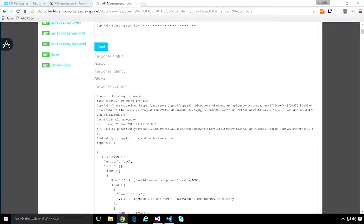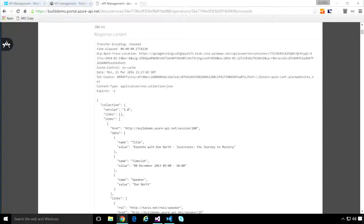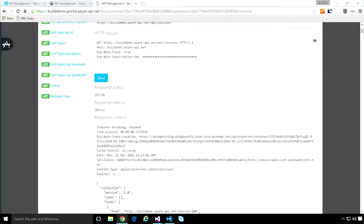So we see that the Pragma and X headers are removed as we hoped they would be. And here we have references pointing back to API management instead of the API app. So we basically achieved all of the desired effects, except rate limiting. Let's see if rate limiting works.